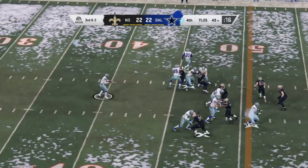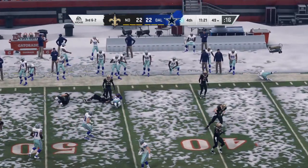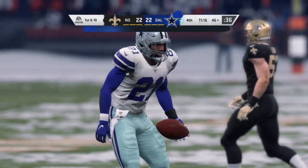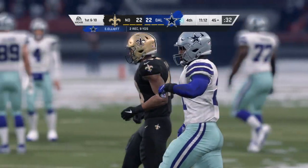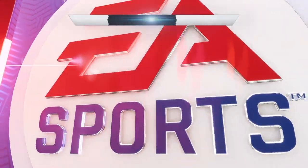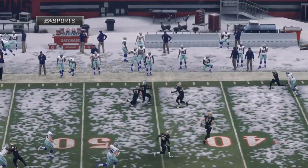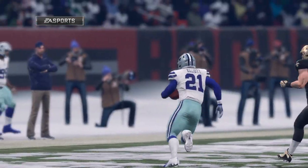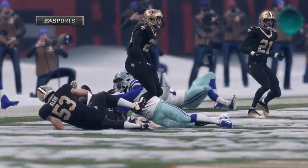Now it's a bootleg with Prescott. That one complete to Elliott. And he has the first down yardage before they bring him down right at the 45. They get 6 on the pickup there as the drive will continue. And we see another pitch and catch there to the running back. This position just continues to evolve. They become just as critical to the passing attack as a lot of receivers, tight ends, because their ability to make people miss in the open field can really generate big plays for an offense.